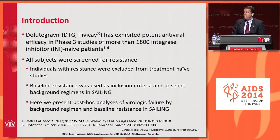Dolutegravir has exhibited potent antiviral efficacy in phase 3 studies of more than 1,800 integrase-naive patients. All subjects enrolled in these studies were screened for resistance. Those with detectable resistance for RT or protease were excluded from enrollment in the treatment-naive studies. Baseline resistance in the SAILING study, which is a study of treatment-experienced but integrase-naive subjects, was performed and used as inclusion criteria and to select the background regimen for use in the study.